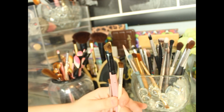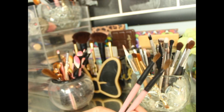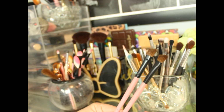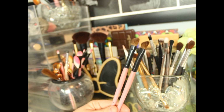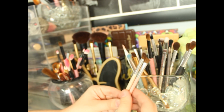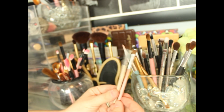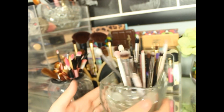Okay, and then we have some angled brushes. Every once in a great while, I will use a fluffy angled brush. These are basically the exact same brush. I think they probably are actually, so I don't need both, so I'm going to keep one and pass on the other. And these are two angled brushes. This one's a sharp edge and a lot shorter, so I never use this one. And this one, to be honest, I never used either, so I'm going to get rid of that. So that's what my eye brushes look like now.